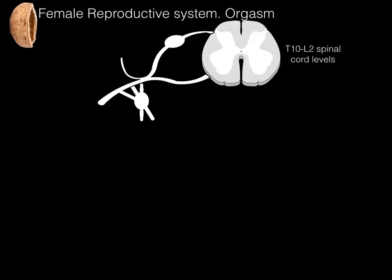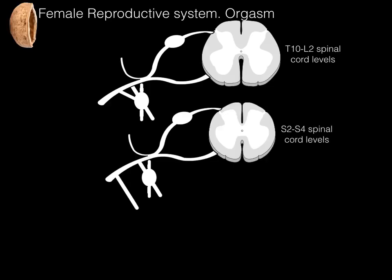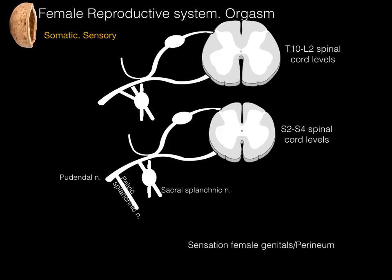Now let's take a look at the female reproductive system in the orgasm in a nutshell. So here we have, say, the L1 spinal cord level, and here we have, say, the S3 spinal cord level, and here are a few nerves that are helpful: pudendal, pelvic splanchnic, and sacral splanchnic as reference. And so first thing is a stimulation of the genitals is a somatic sensation. And so here we have sensation of the female genitals, and the nerve that transmits these sensations is the pudendal nerve, and those sensory neurons course in the dorsal root. You can see the cell body in the dorsal root ganglion, and then it courses into the sacral spinal cord level.